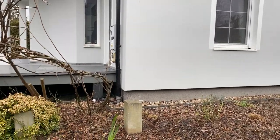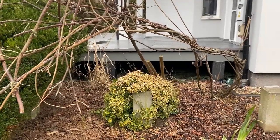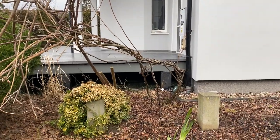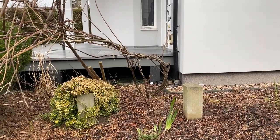And if I swing to the left, you get to see two ugly concrete pillars. One I'm trying to mask already, and I think this is going to work out quite well. And for the second one, I have an idea. Originally, those were built there because the terrace was supposed to be bigger, and then that didn't happen. But now we have these pillars here. But I have an idea on what I'm going to do with the one on the right. But today's video is not about that.